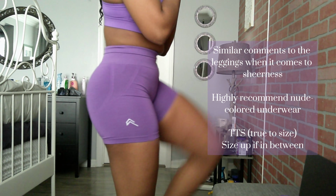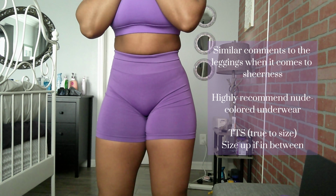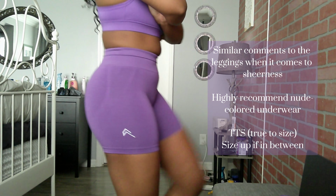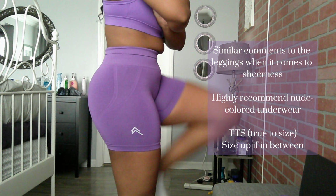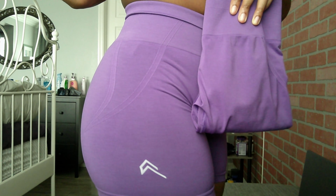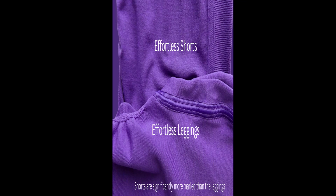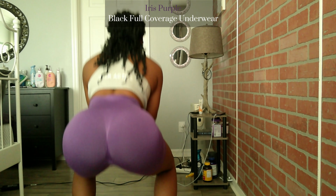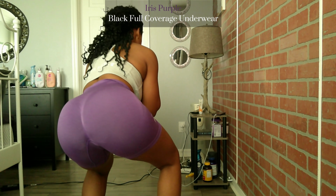I do want to point out that the Iris Purple shorts and leggings aren't exactly the same color. I'll show this in more detail later on, but the leggings are a little bit more solid than the shorts. The shorts are a lot more marled, with a lot more gray yarn in it, so just keep that in mind. They're not an exact match. And of course, another squat test with black full coverage underwear.